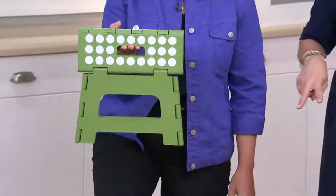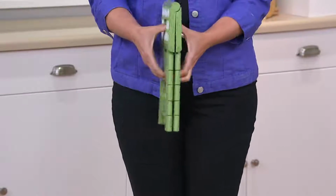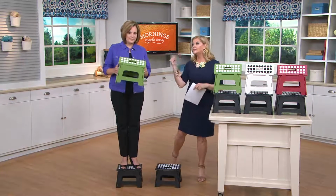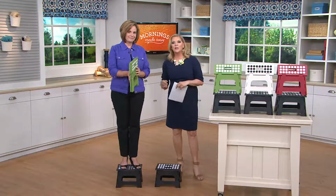Michelle? You brought us two things. Step stool, an easy fold, easy store step stool, because you're going to get a set of two of these. That's right. You can be generous and keep one and give one, but you're going to need them because you'll need one upstairs, downstairs, down in the basement. We'll talk about all that.